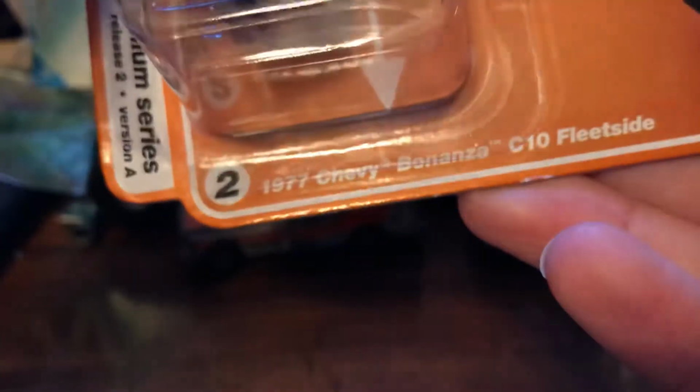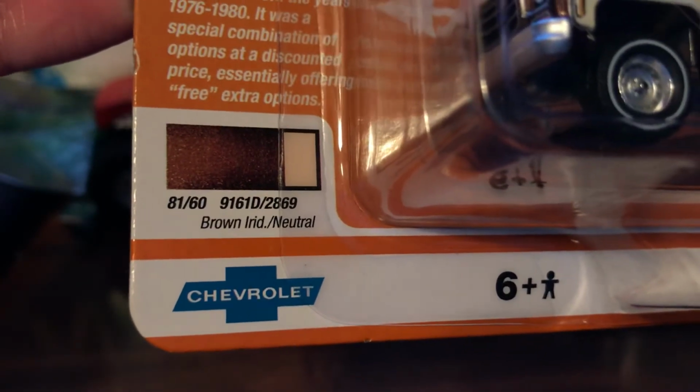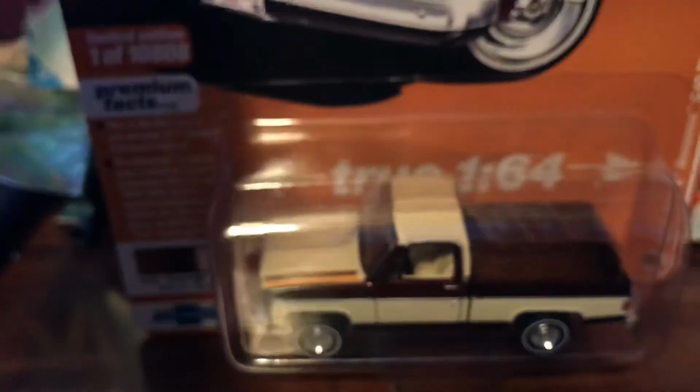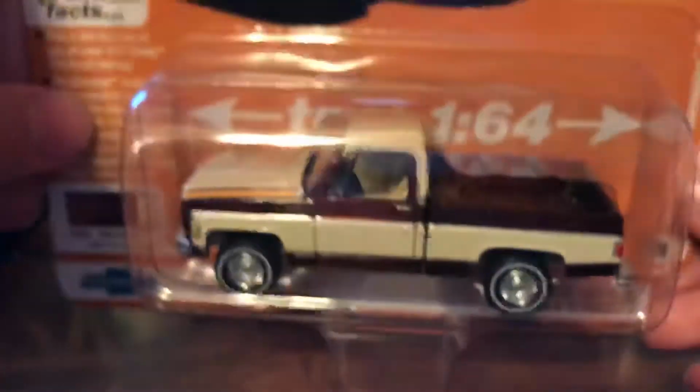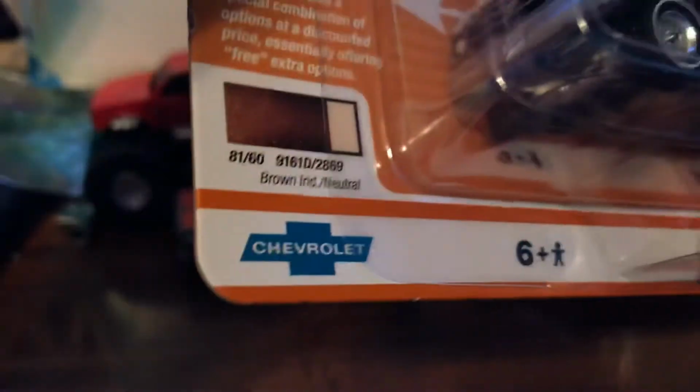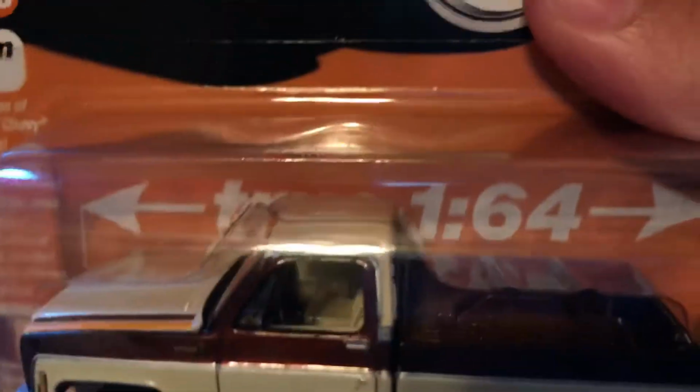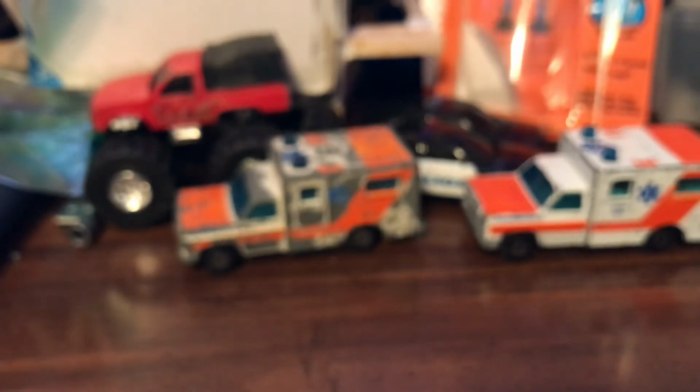Alright, next I found a couple Auto Worlds. Chevy truck. What is it? Oh, '77 Chevy Bonanza, C10 Fleetside Bonanza. It's fun to say, Bonanza. And also Cheyenne, the ones that are the Cheyenne ones. But we got brown, and neutral. Okay, so they call that neutral, that whitish, creamish color. But I love the metal flake in this. That's so nice. And it looked like I was the first one to pick up these because they had both A and B versions out. I was the first one to get to these. I left the other ones behind. I only wanted these 2 trucks. Well, I left the other color of this behind. I forget what it was now. Red, maybe? Red and white? No, that one was already released. I don't remember the color of it.